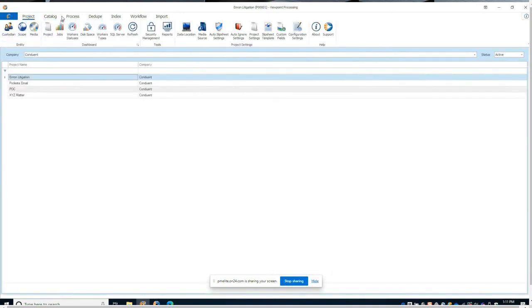One of the things I just wanted to point out about the processing application is that it's very templatized, meaning we try to make it easy to get the ball rolling. And that's as easy as, from starting a new project, if you wanted to create a new matter, it's just a simple right click.